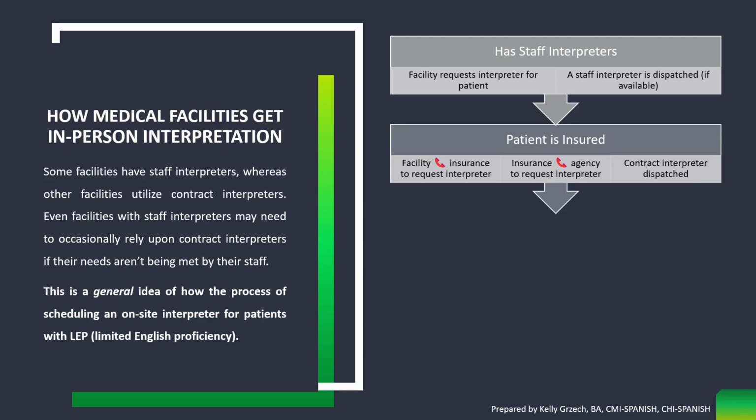Now, it is entirely possible that out there some insurance companies have staff interpreters that work directly for the insurance company. However, in my experience, both as an interpreter and as someone who's worked in the administrative and scheduling end of clinics, by and large, insurance companies typically have contracts with interpreting agencies if they're going to be providing in-person interpretation. After the insurance company reaches out to the interpreting agency, the contract interpreter is sent to the facility on that date and time for that appointment.